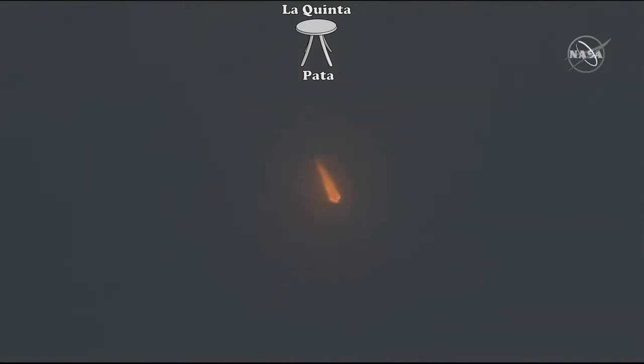80 seconds, all parameters are nominal. Copy. Everything is 1 minute 30 seconds into the flight, everything's still looking good. The stage again will burn until 1 minute 58 seconds into the flight, and you'll see those 4 strap-on boosters jettison. 100 seconds. Copy.